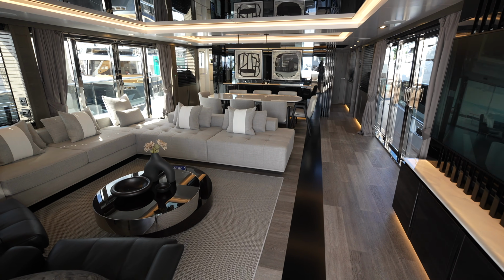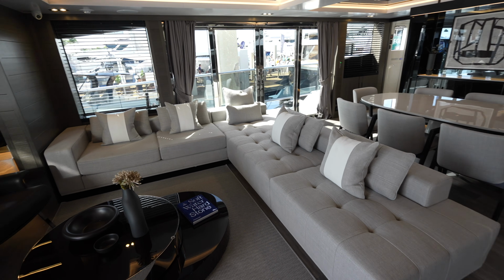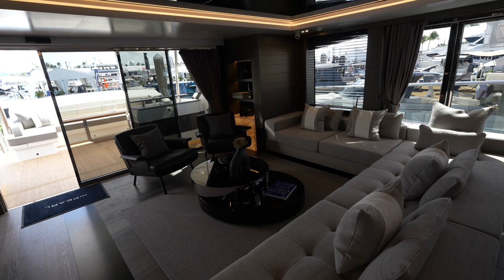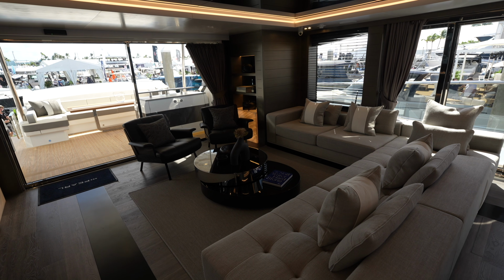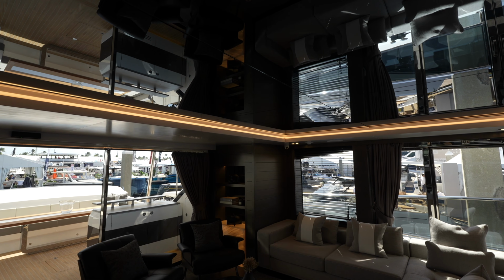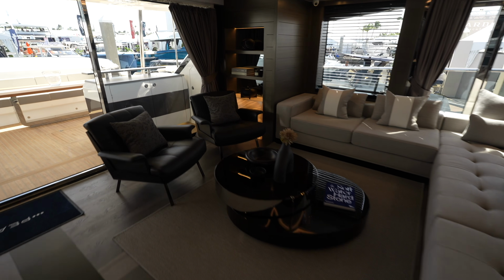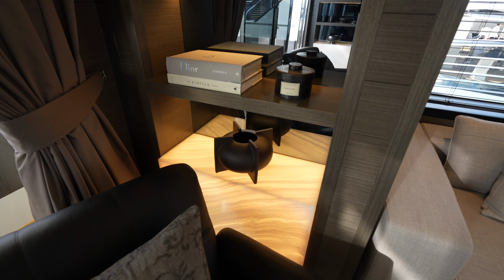Ooh, guys, I am liking what I'm seeing. This is very similarly themed to the Pearl 82 that we saw, which I absolutely loved. We're gonna adjust our camera really quick because we do have a good amount of light in here. There we go. I love the design that Pearl incorporates. Things like this backlit stone really elevates the space.